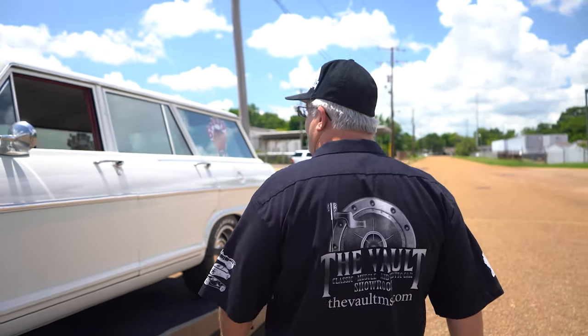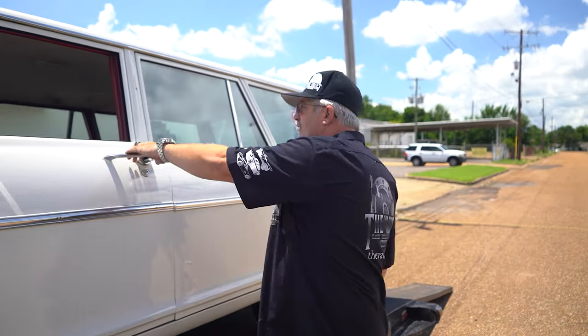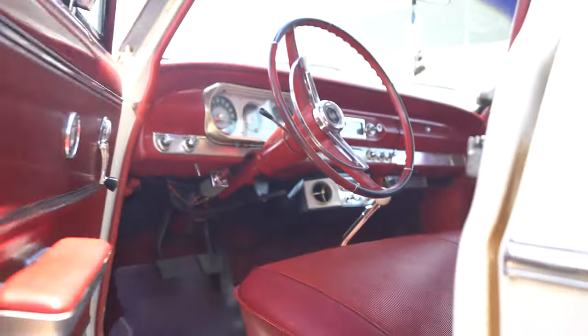283, four-speed. All numbers matching car with AC and a stick shift. Come here, look at this. Check it out. They call it Grumpy's. We're gonna get rid of the Grumpy stickers and dress it up for somebody else, because it ain't Grumpy. Now it might be a little angry, but it's not Grumpy.